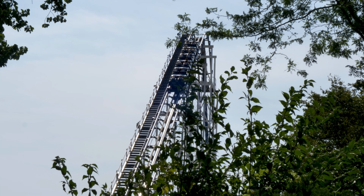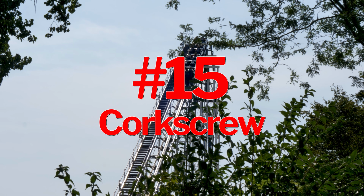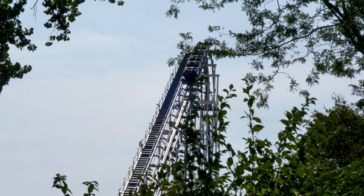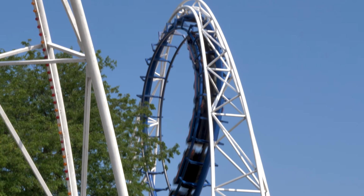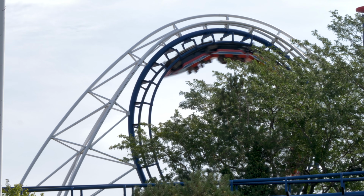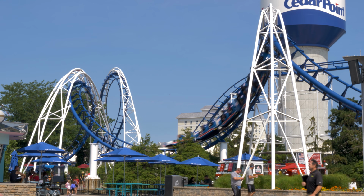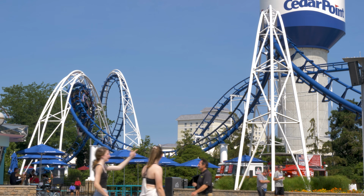Let's move on to the only dumpster fire in the park. Number 15, Corkscrew. The first roller coaster to feature 3 inversions. Corkscrew is from that era of amusement parks where each and every park was trying to outdo the last guy. Knott's Berry Farm opened their Corkscrew roller coaster with 2 inversions, well, Cedar Point has to top it with 3.